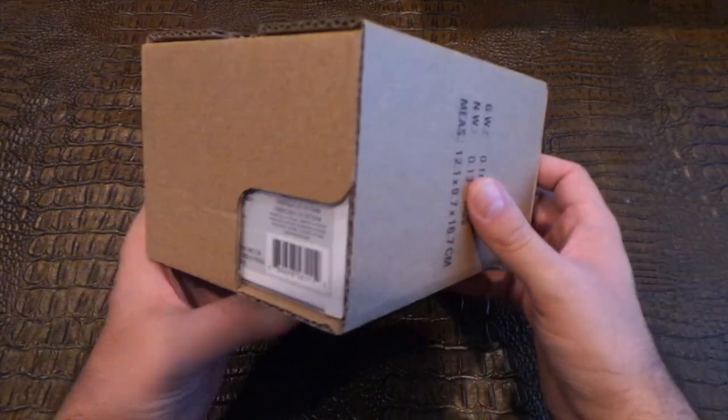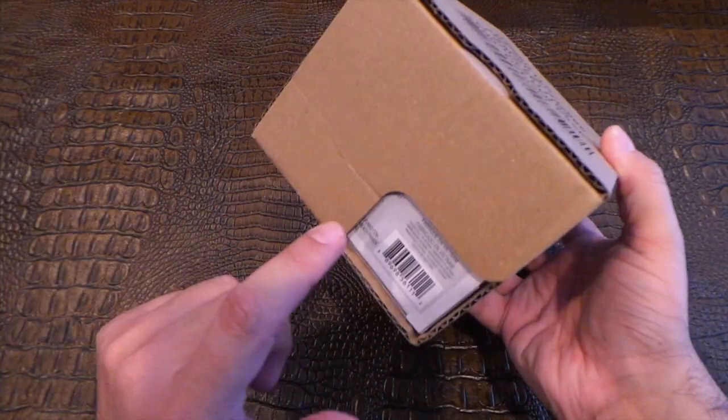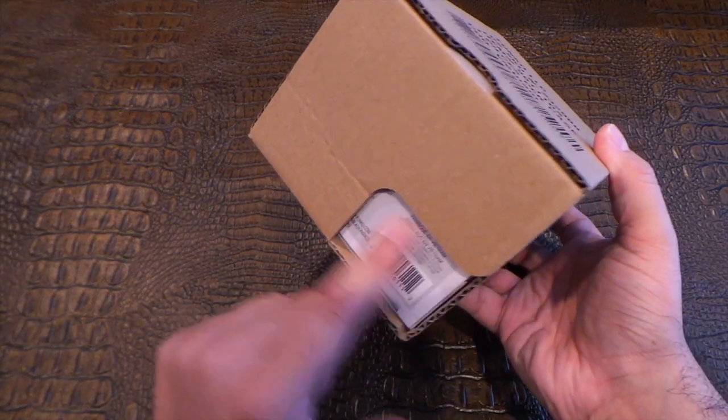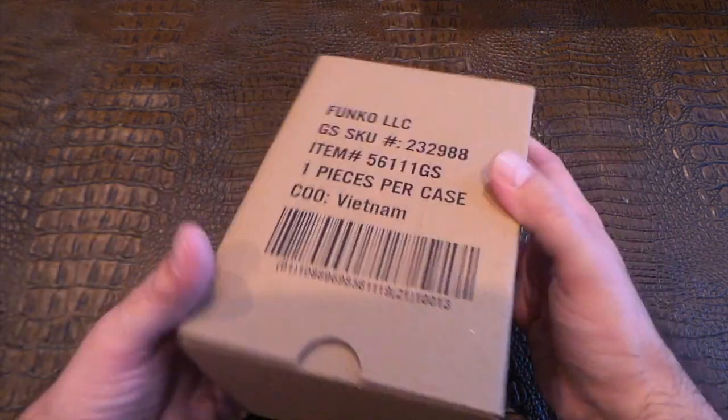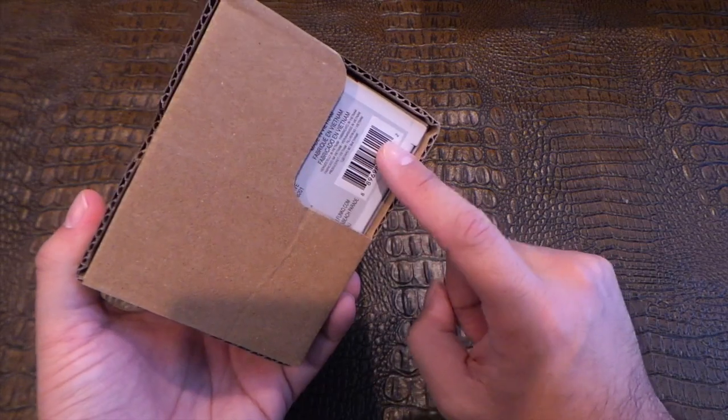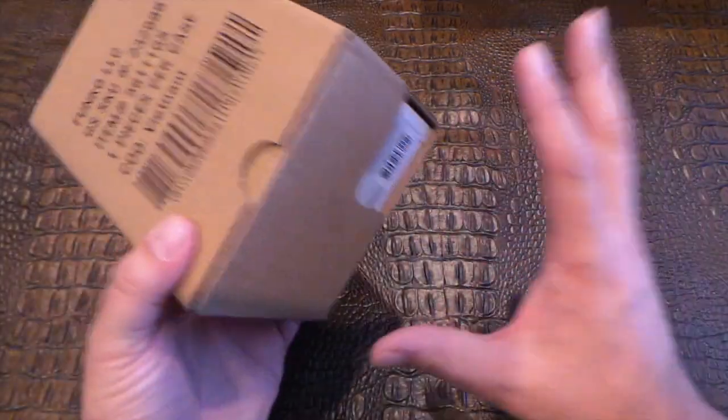Now, they do use these sorters that aren't as good as the ones that Hot Topic uses because there's still a chance for it to get damaged through this window. Doesn't happen all the time, but there's still a chance. I understand why they do it. Obviously, the barcode's there. It's easier for logistics. Just saying, these aren't the best sorters. But they do the job most of the time.